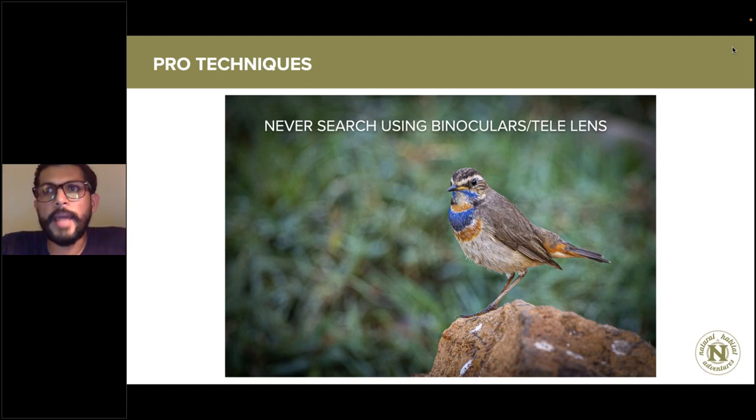Okay, that is not a great way to find things. You see, if you don't have a general idea where to look, you're not going to be able to find your subject with your telephoto lens or your binoculars, right? You need to know where exactly to point your lens or your binoculars to be able to see a subject, because binoculars and telephoto lenses have a very narrow field of view, right? Now, if you further narrow that field of view by searching for your subject through your tele lens, you're never going to find it. Or you might just find it by fluke, but chances are you're never going to find it. Always try and get a first sighting with your naked eyes before pointing your long lens or your binoculars towards the bird.